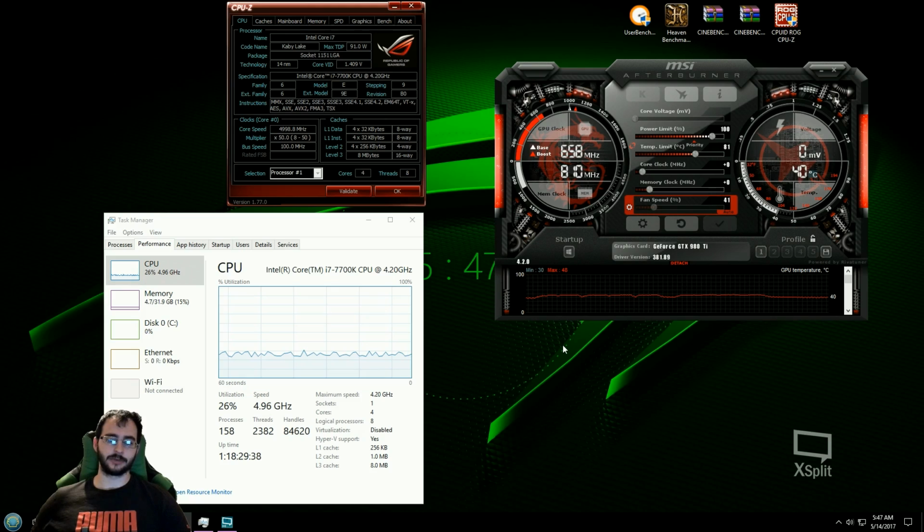As a reference, all of my case fans are at static 80%, and that's important because you're going to get good results with static fan settings. All my case fans that are not involved with the CPU are just static 80% all the time.